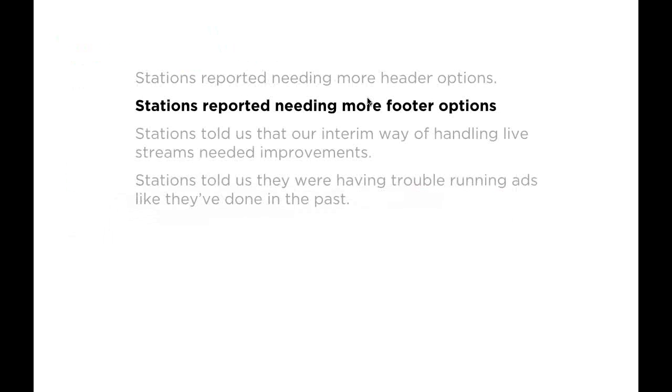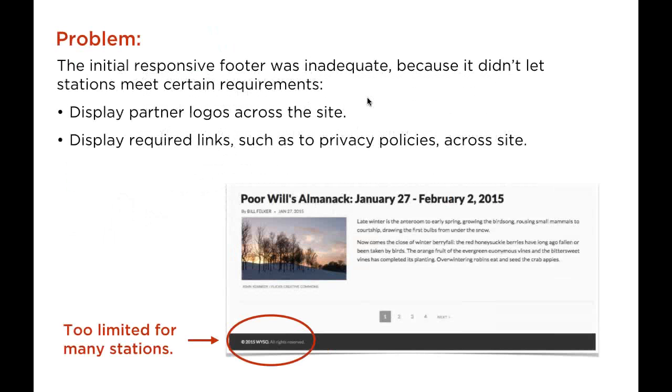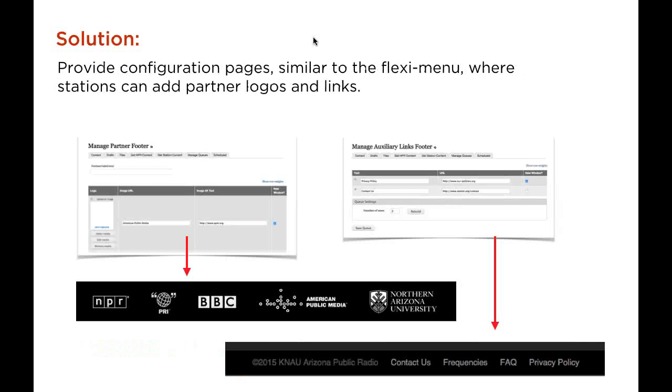Stations reported needing more footer options. So we've taken the first step towards this. We'll get feedback and hear how this goes. The initial responsive footer was inadequate for some stations because it didn't let folks meet certain requirements, specifically to display partner logos across the site, and to display required links, such as to privacy policies. You can see that circled in red there. That's too limited for many stations. It just had the station name and the year.